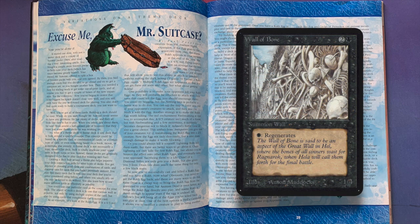For pawns, there are many choices. For example, black has Drudge Skeletons and Stone Throwing Devils, and white has Benalish Heroes and Pikemen. Knights are easy, just use the white and black knights. They're thematically perfect and effective too. Walls can be used for rooks, with the Wall of Bone for black and the Wall of Swords for white.